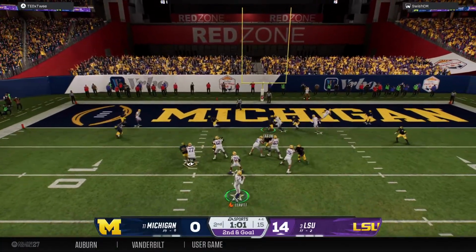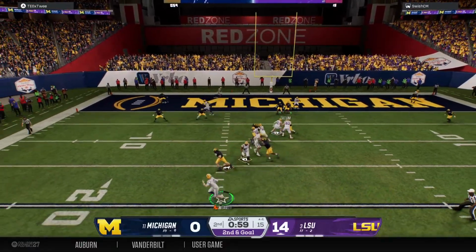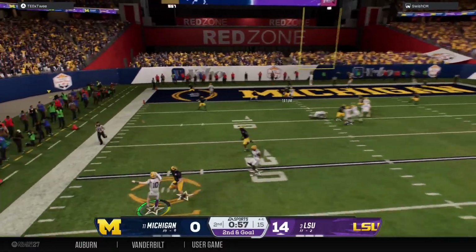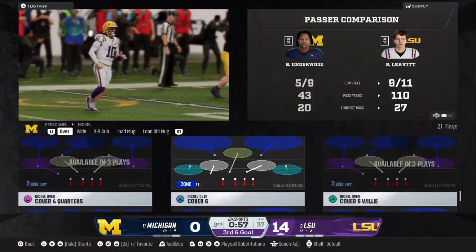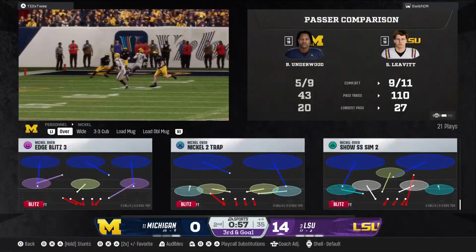Back to pass. It's Levitt. He's running out of time here, and he throws it away. A smart choice that time, but it will bring up third down. That's a really good decision.